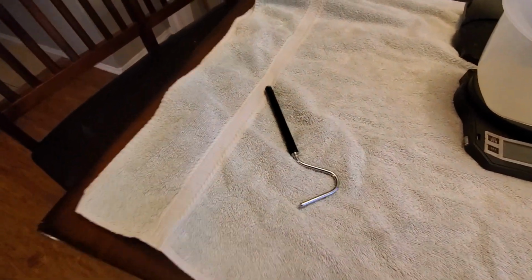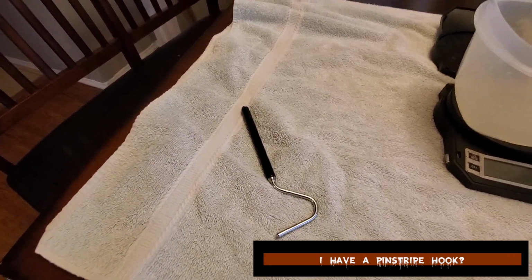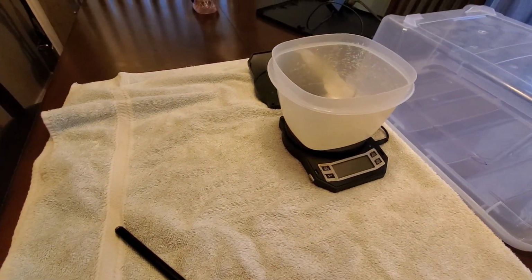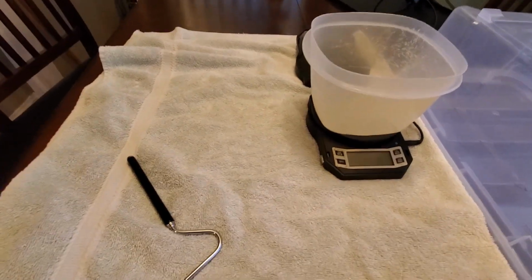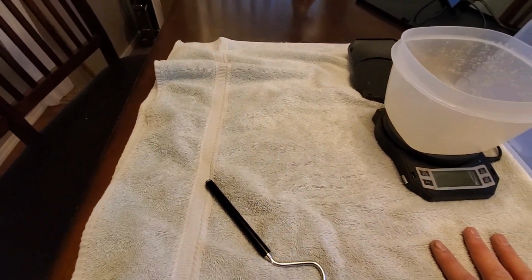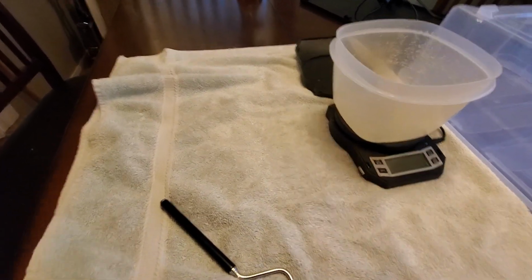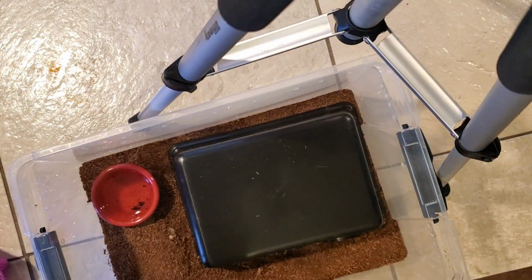This is a brand new pinstripe that I got yesterday, and like I said, actually I got it 2 days ago. I don't want to get bit. So, we're going to try to do this calmly as we possibly can and see what we can get this snake to do. I always like to put a towel down as well because tables and surfaces tend to be cold, so this kind of absorbs a little bit of that cold. Alright, let's try not to get bit.